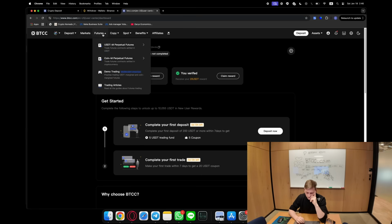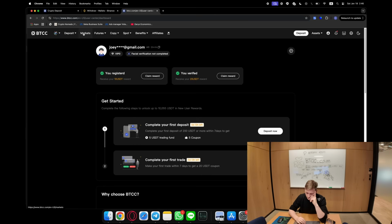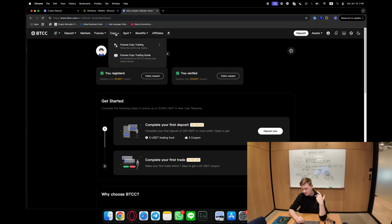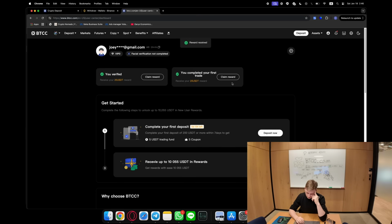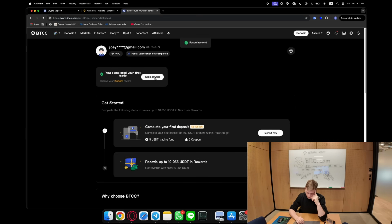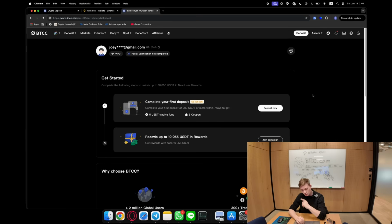Oh, I got some rewards. Receive reward, verified. You completed it first, verified. Okay. It claims I got some $30 in rewards, but I don't see that in the assets. So I assume this is credit towards not paying fees or something. Complete your first deposit of 200 or more within 7 days to get a $5 trading fund and some coupons. Receive up to in rewards. Okay, I mean these are cool.